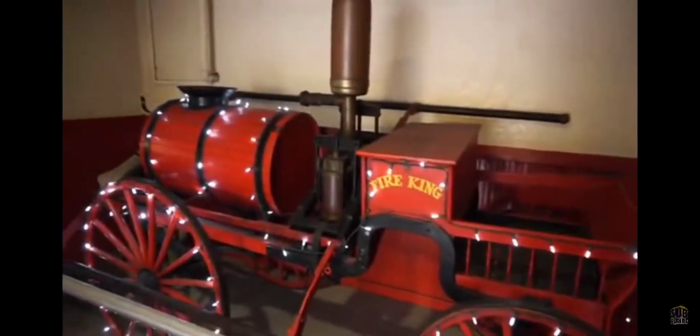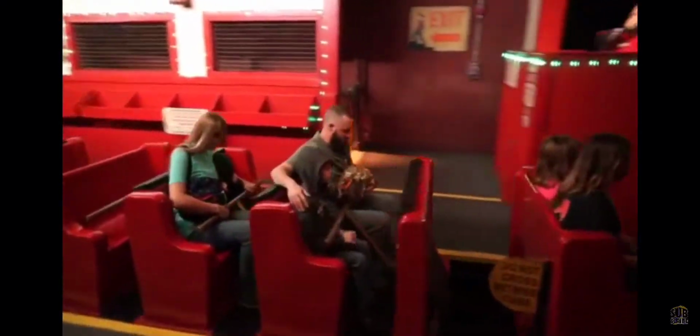At number 7, we're going to have Blazing Fury. This is Dollywood's first ever roller coaster. It turned 40 years old this year and is a pretty decent attraction. This is a good ride for when it starts raining, especially in the Smoky Mountains. If you don't want to get wet, I would definitely recommend going on this.